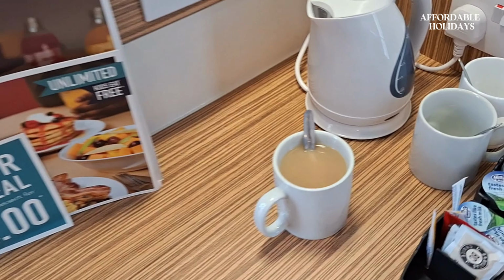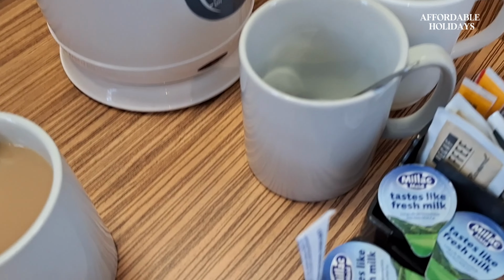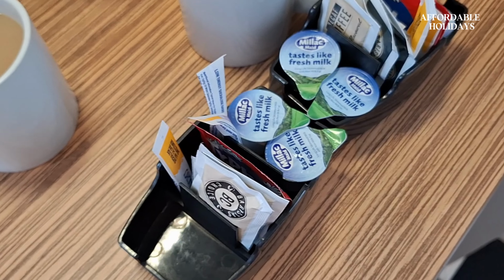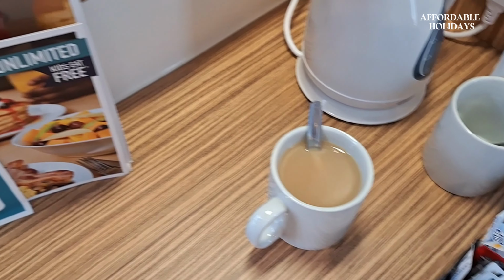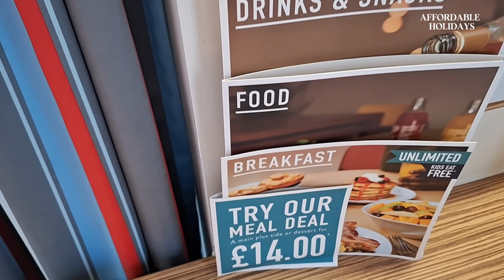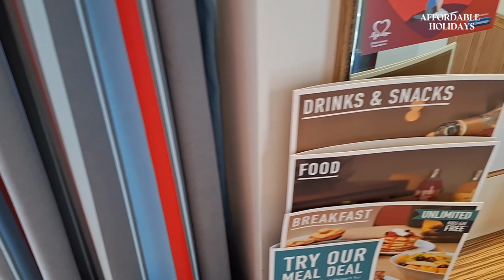The room doesn't actually have one, so I went to reception and they kindly supplied us with one with no quibble at all. Also, there's quite a good selection of teas, coffees, milks, sugars laid out, and the kettle was nice and clean. As you can see, there are the menus for the food. We didn't bother with any food other than breakfast, as it was our intention to go out and have a look around anyway.